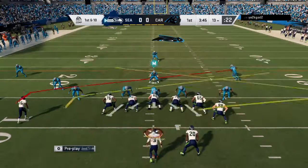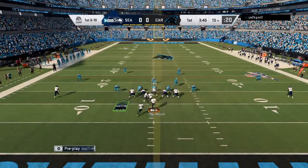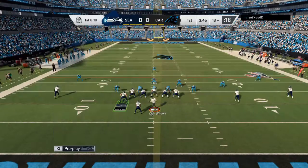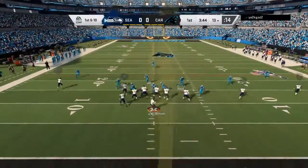Coming to the line here to begin their next drive, the Seahawks offense. And a fumble last time. Ball security. Talk about it all the time in the National Football League. They've got to be better at it on this drive.